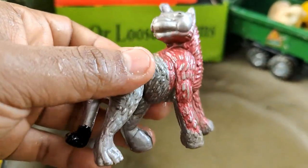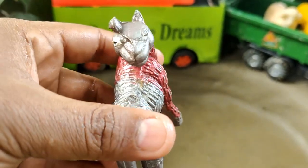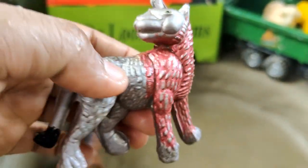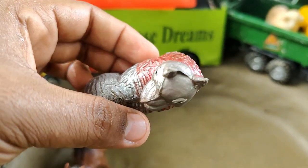Look at this, friends. There is a four-legged fox. Oh my God. There is a unique color fox, friends. Look at this. But so nice color. Friends, so pick up the fox.